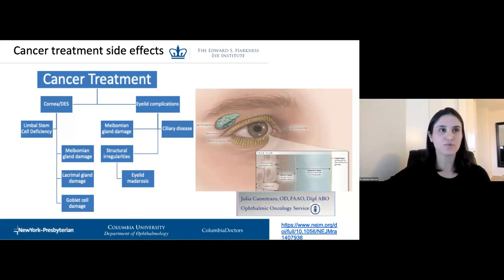But cancer treatments, and when I talk about cancer treatment, you might think, oh, she's talking about ocular oncology, but I'm not just talking about ocular oncology. I am talking about treatments for systemic cancer. I'm talking about localized cancer treatments. These are all things that you might not realize will affect the front surface or ocular surface, but they do.